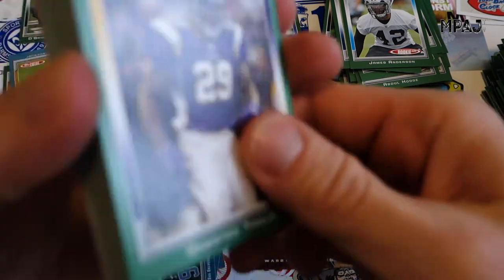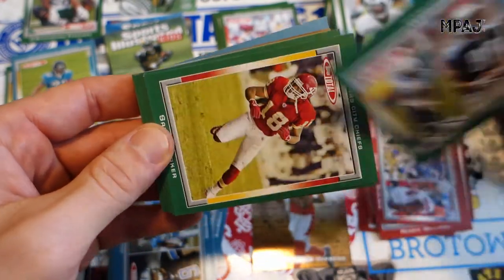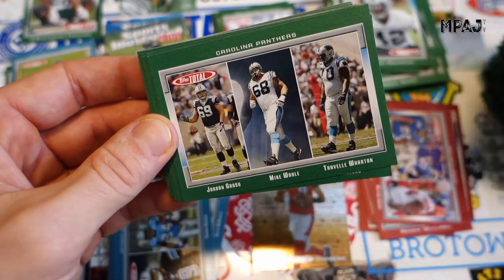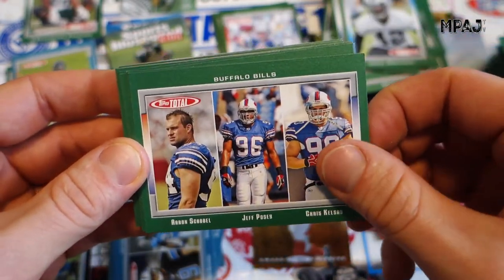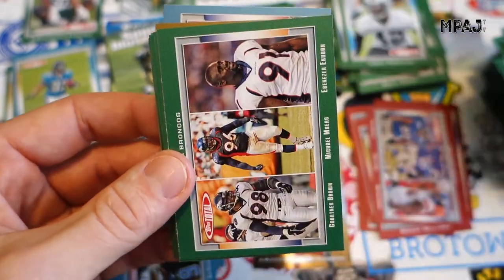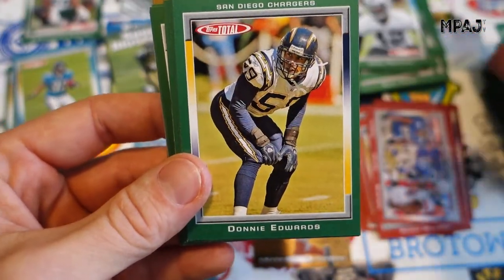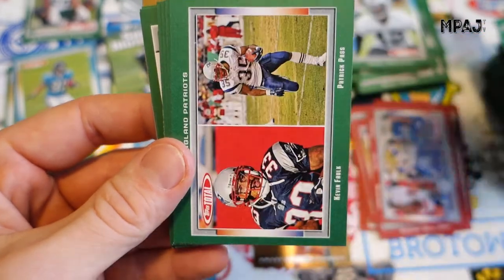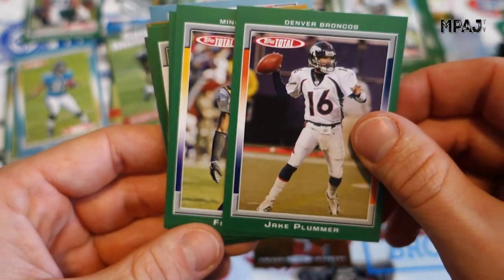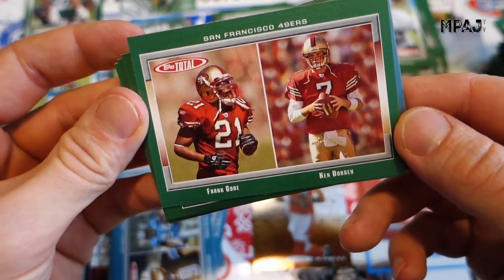Big fat packs of cards. So we have Chester Taylor. We got Chiefs and Titans. We got Sammy Parker. Charles Woodson, Hall of Famer. Washington. Carolina Panthers. Buffalo Bills. Detroit Lions. We got the Bears. Terry Glenn, got the Broncos here. Deion Branch, Brad Johnson, Donnie Edwards, Braylon Edwards, some Patriots, Jake Plummer, another guy that sort of just went away. Fred Smoot, Frank Gore and Ken Dorsey.